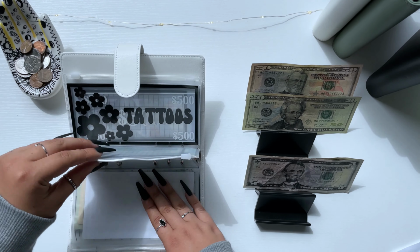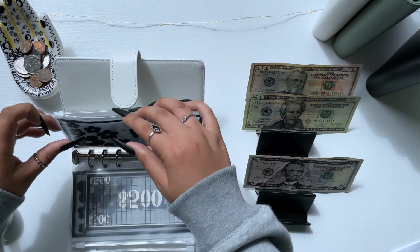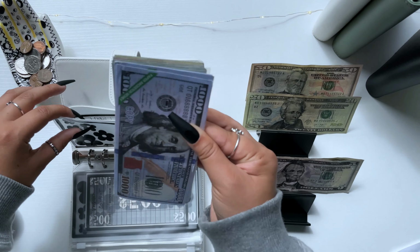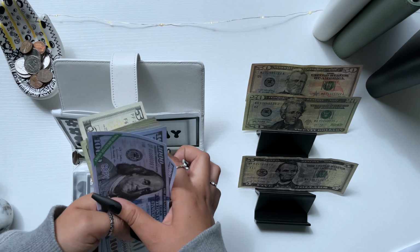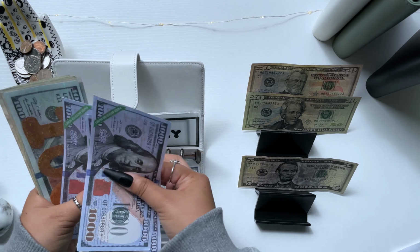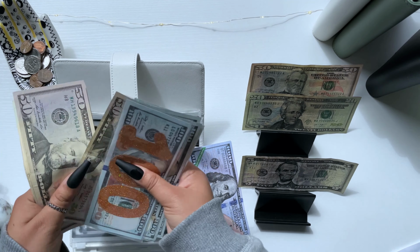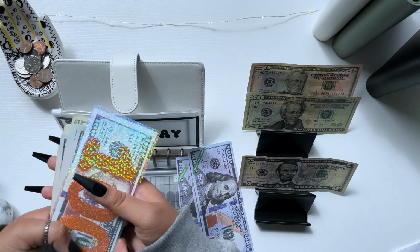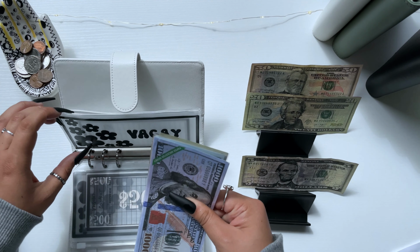Let's skip over Mystery and Tattoos and head on over to Vacation. Vacation is getting 5, so for Vacation I have 3,000, 1, 2, 3, 4, 5, 6, 7, 20, 40, 60, 80, 85. So I have 3,805.